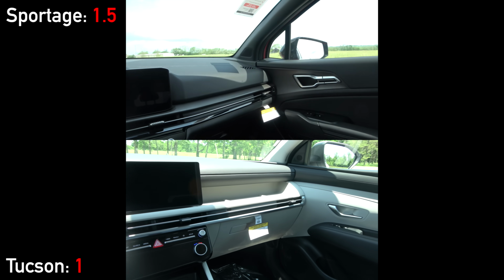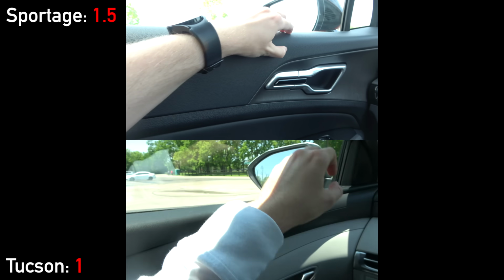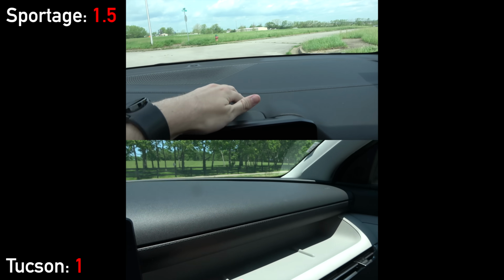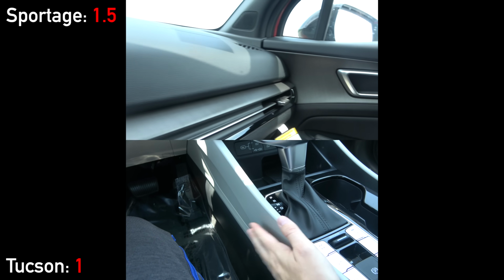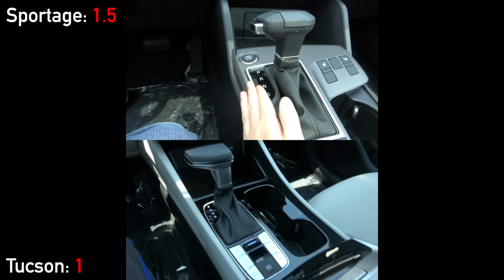Once we climb fully inside the cabins, we can check out the broad category of material quality. Both have similar materials for the most part, but the Sportage does get the edge due to more soft surfaces and the 2026 changes it made, which reduced the use of piano black trim for a more durable faux wood on those easily damaged areas.